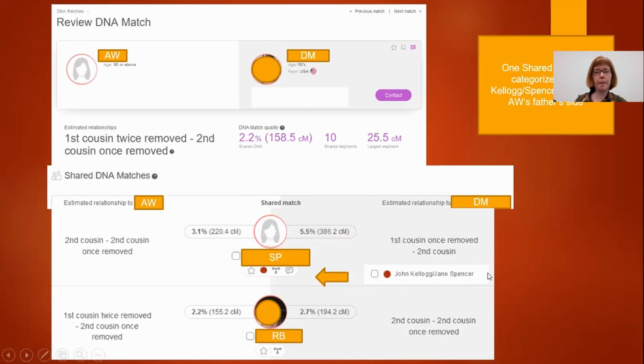So basically, like I said, we have very limited people in our family that I've tested at MyHeritage. And so I haven't identified all of these. I haven't identified very many of the matches. So I don't have a lot of known matches. I could work on this some more and maybe I would get better at it. But right now, like I said, SP was the only one we could identify.